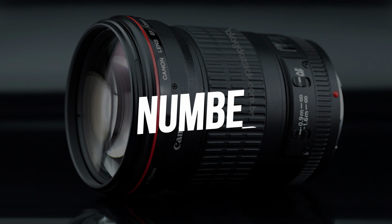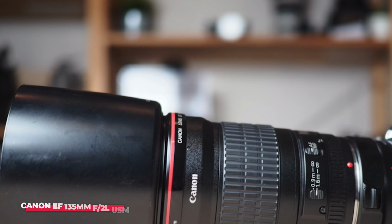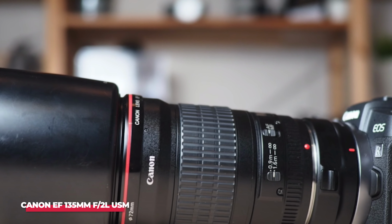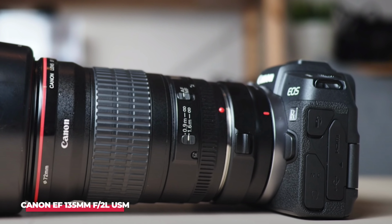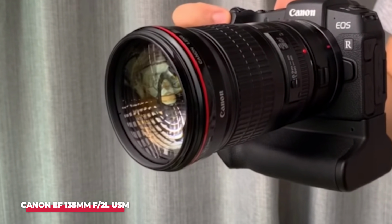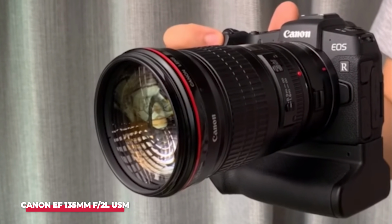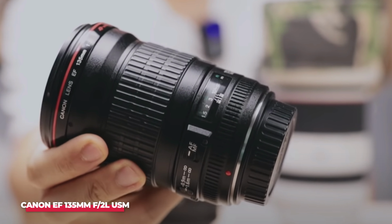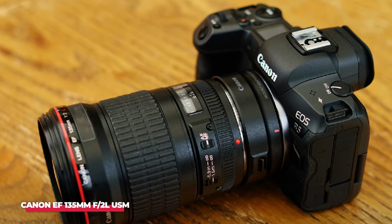Number 7. Canon EF 135mm f2L USM. Canon's incredible EF 135mm f2L USM is the lens that most Nikon shooters switch to when considering Canon. Any photographer on ShotKit who owns this lens will tell you that it is undoubtedly one of the best portrait lenses ever made. Despite having a 135mm lens, Nikon simply cannot compete with this. If it ain't broke, don't fix it.